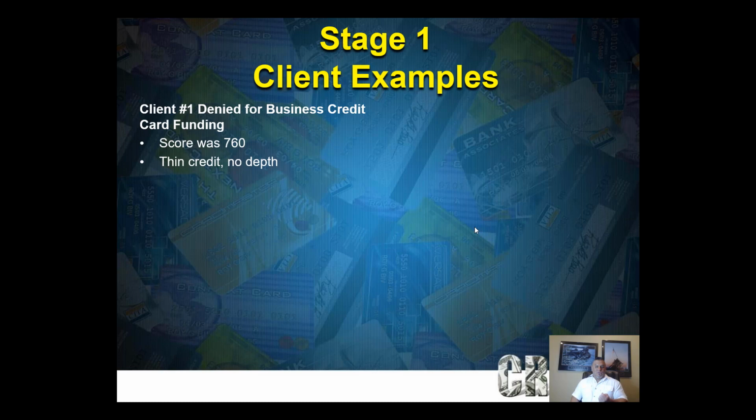We had a client who was denied for business credit card funding. We did a pre-qual review for funding. The score was 760, a good strong score, but thin credit, with no depth on the credit report, so he got denied and we couldn't get him business credit card funding. Instead, we said, let's run you through the score-based BLOC because the score was strong. We got him a $7,500 business line of credit on the score alone, and it was a soft pull on his credit.